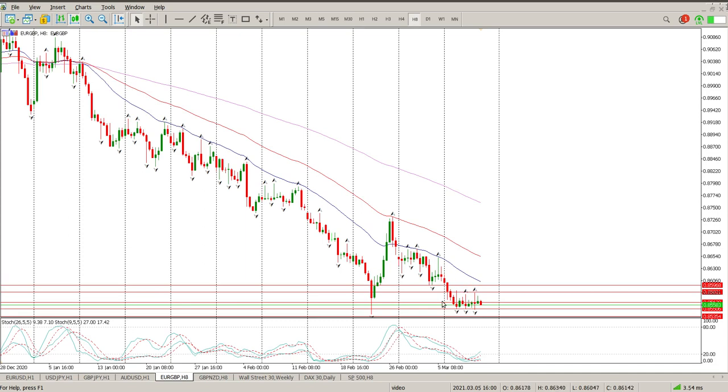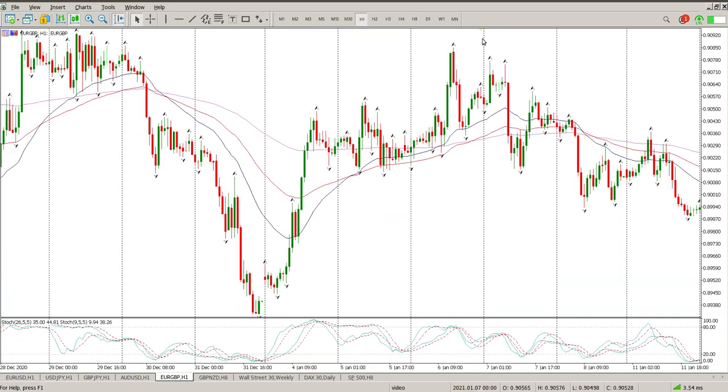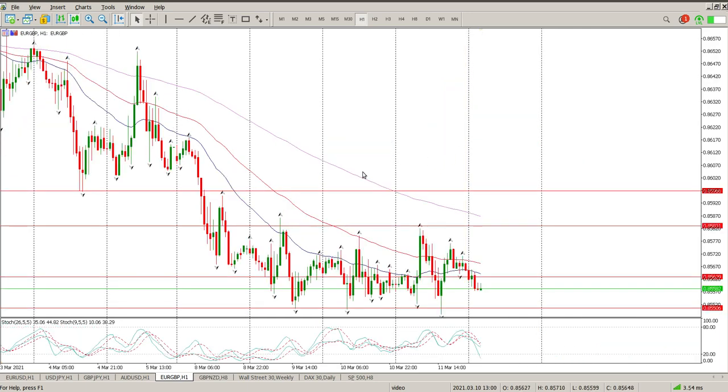Euro, Great British Pound, barbed wire as well. Nothing really happening there. Don't even want to look at that more in the 8 hour. That is range bound, and it is range bound on the 1 hour. There is nothing there worth trading. Stay away from that one.